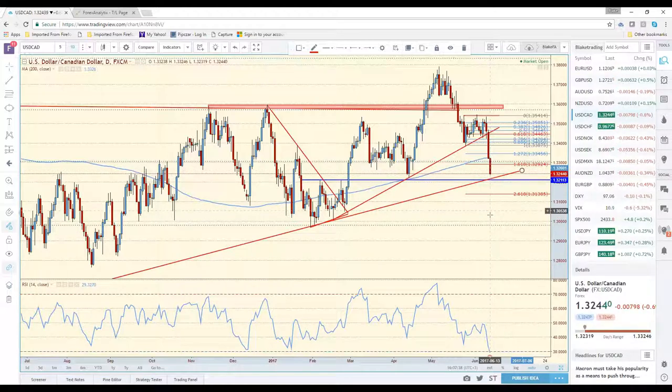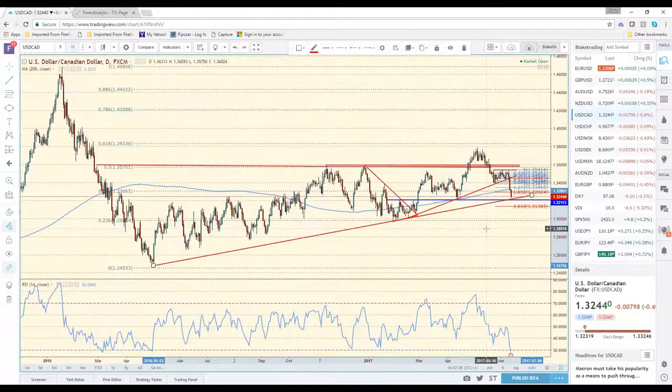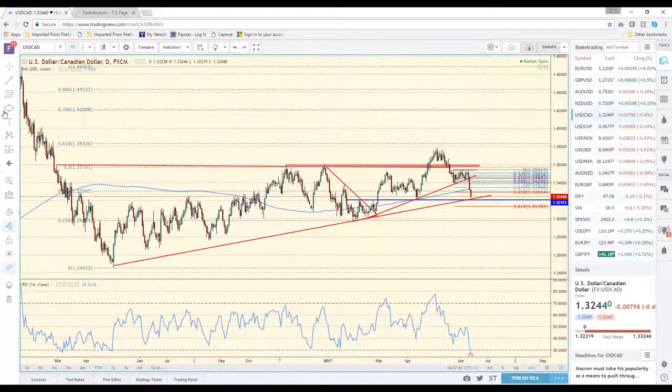You know what I wouldn't be surprised by? I wouldn't be surprised if we just sit here and consolidate right here. And then if the dollar weakens following the FOMC, we break lower. That's what I foresee as the more realistic situation.